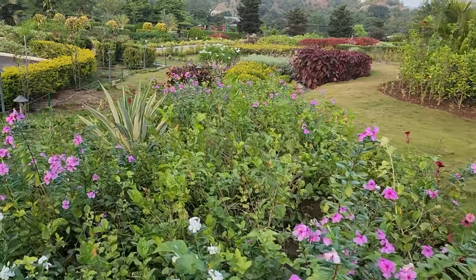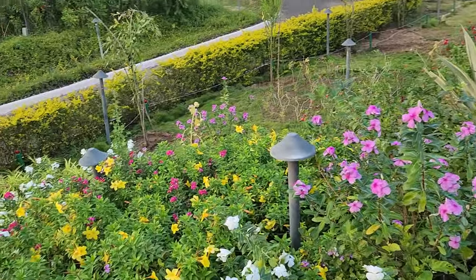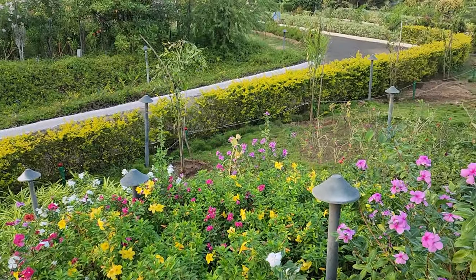This is loaded with flowers. If you're a person who loves to watch flowers, who loves nature, who loves greenery, this is a place for you.